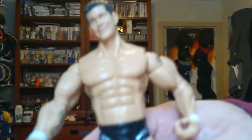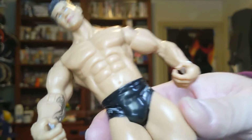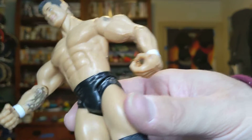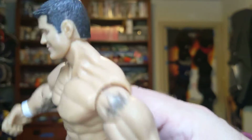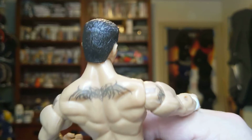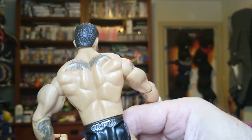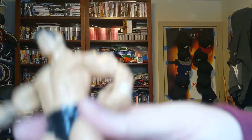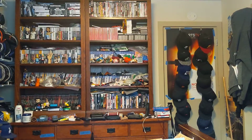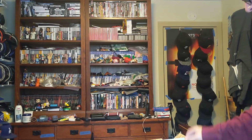And the last one, we got the young Randy Orton when he was in Evolution. You got his tattoo on one arm, a tattoo on the other arm, a tattoo on the back. No fading hairline. It says Orton on the back of his tights. You got black knee pads, black boots. And that is the end of the box of 12.